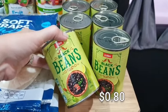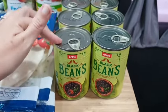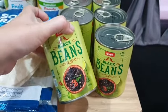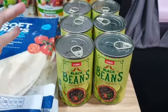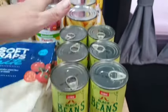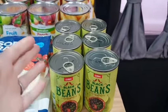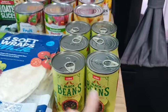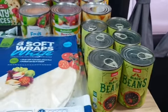Coles still have the tins of black beans for 80 cents at Port Augusta, which is where we are today. I was very excited because black beans are $1 at Woolies, 80 cents here. It's 20 cents. I buy 5 of them, I get 1 for free. That's how I think. I probably didn't need to get 6, but it was like a buy 1 get 1 free special in my mind. So I've got extra black beans, and we like them. We'll eat like 2 cans a week, easy, so no dramas.